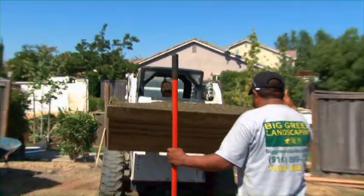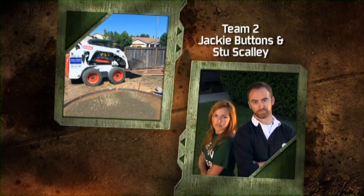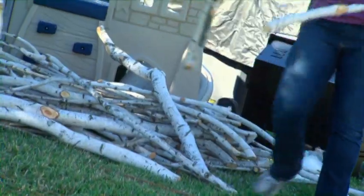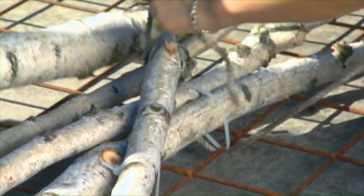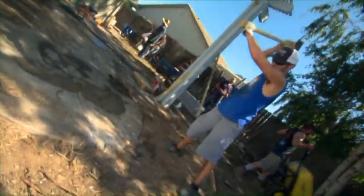Halfway through day 1 of this turf war, Justin and Melissa Chichorka versus Jackie Buttons and Stu Scally. I saw them tying some weird white trees to trellis, and after that I was like, all right, you guys are done. You look at us, we're dirty and sweaty. They look exactly like they did first thing this morning. So I think we know which team's working harder.